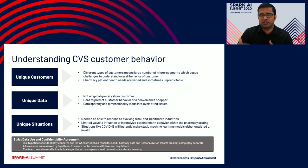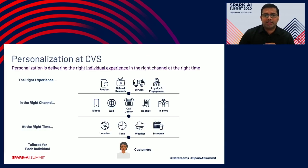Before we jump into the personalization goals of CVS, we thought it is really important to understand the CVS customer behavior. When it comes to personalization goals of CVS, personalization is delivering the right individual experience in the right channel at the right time.